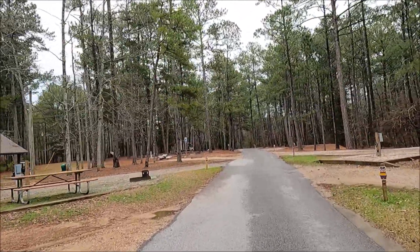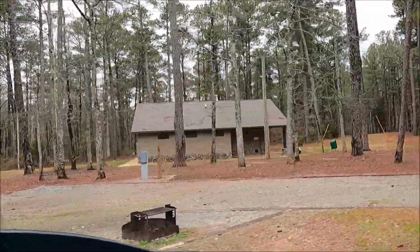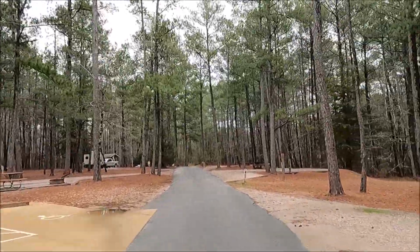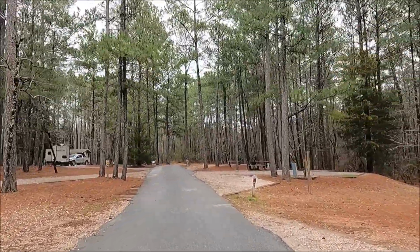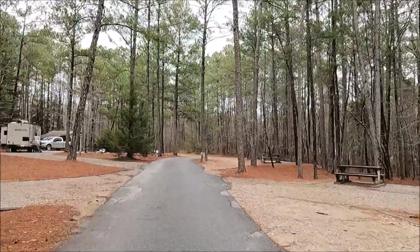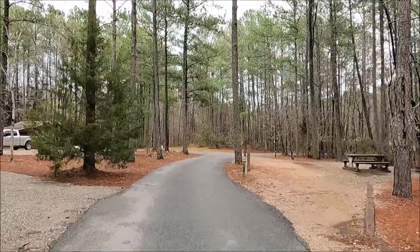We like it. We would definitely stay here. I think they have a lot of good options, from the nice waterfront sites down there to these back here in the woods. They give you a little more privacy and a little more of that woodsy camping feel that a lot of y'all like. We think they had a lot of good options, a lot of pull-throughs, and we definitely would consider staying here.